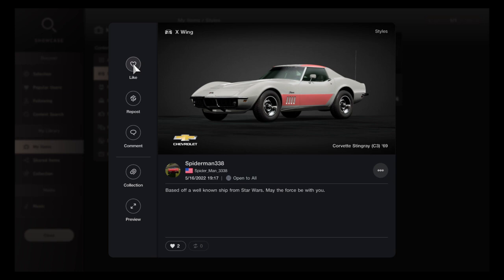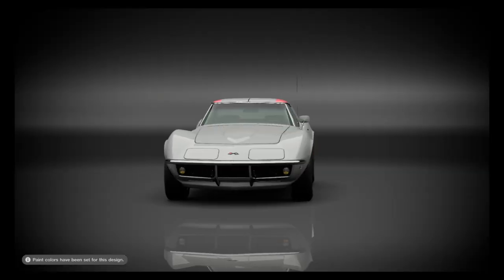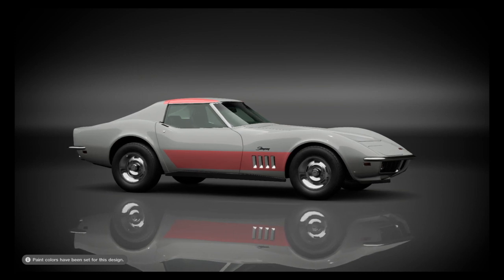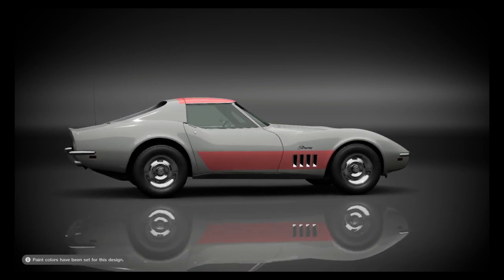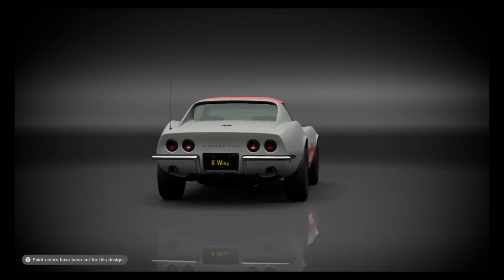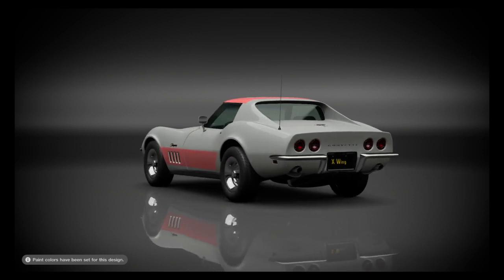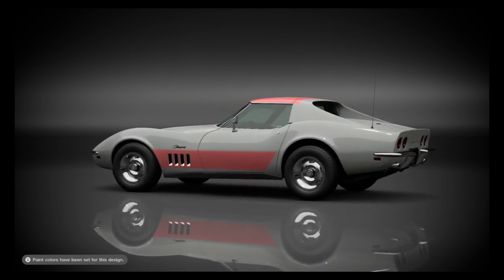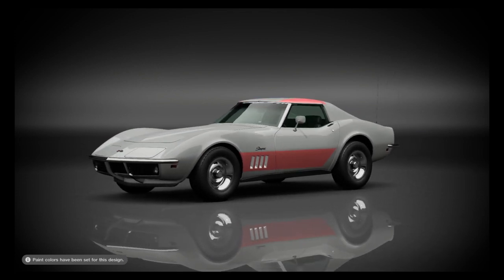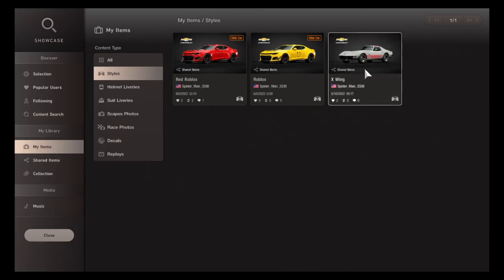Here it is. Based off a well-known ship from Star Wars, may the Force be with you. I'll show you the whole thing right now. It would be nice if I could control the camera. Paint colors have been... Yeah, I know. I did the design. I don't think it'll let me control the camera, but you'll see what I wanted to show you anyway. I got a Star Wars license plate on there. Well, I wanted to put Star Wars in there, but not enough room, so I just went for X-Wing anyway. Looks really good, appropriate with the black base and the yellow lettering. The design might look a little generic, but if you're a Star Wars fan, I know you'll like it.